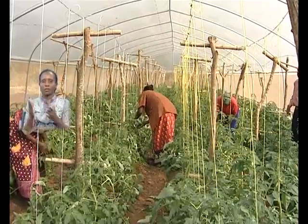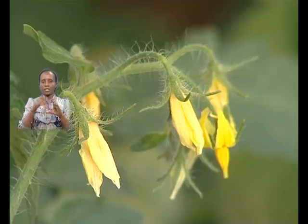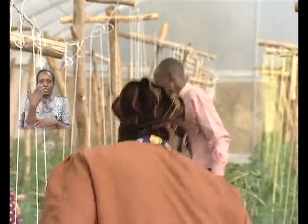The program is ensuring that expansion of irrigated agriculture in the larger Kitui is achieved. One of the areas where inroads have been made is greenhouse farming in larger Kitui.